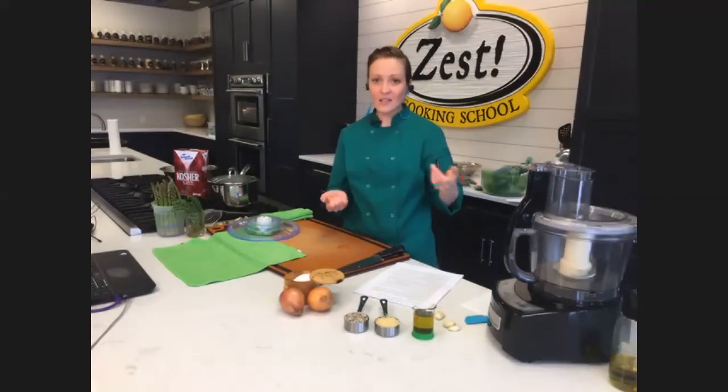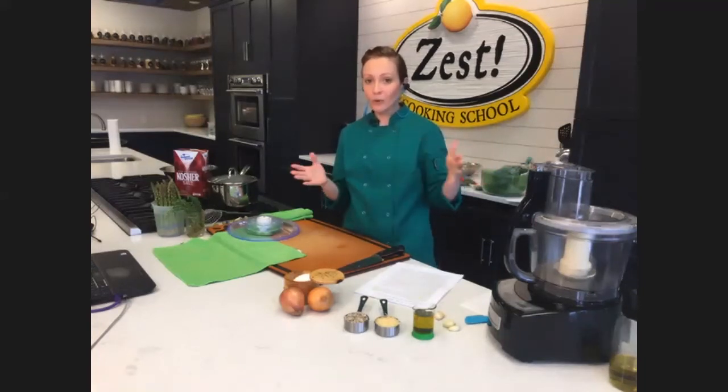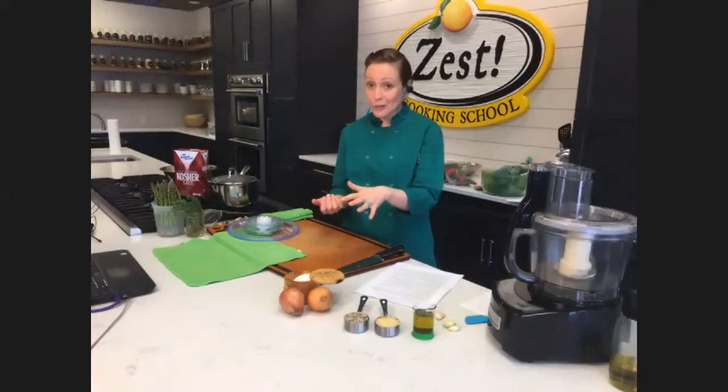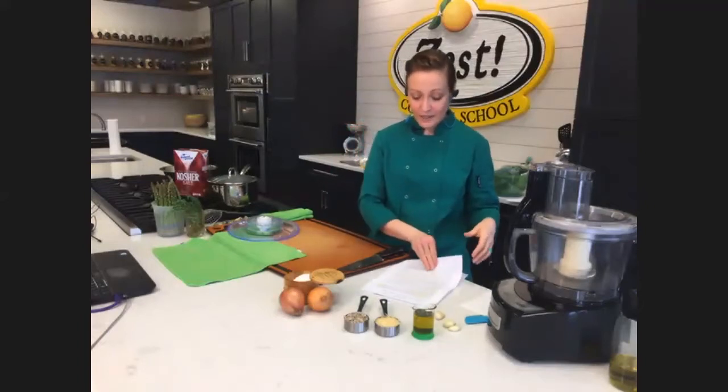I kind of said this already, but make sure your fridge is organized. Organize it before you go shopping, and that way you have more room in there. I know it's really hard, but do your best not to cram that crisper drawer to the brim. Try to give everything some breathing room.